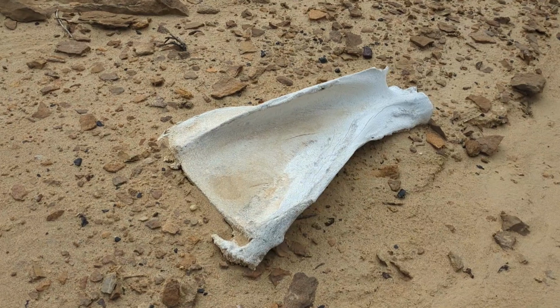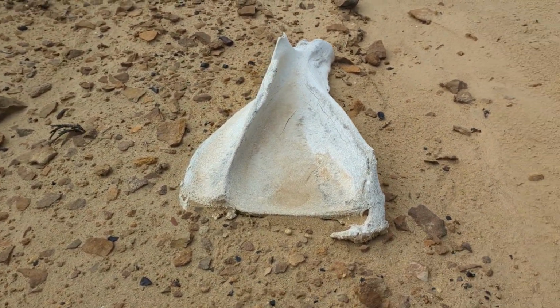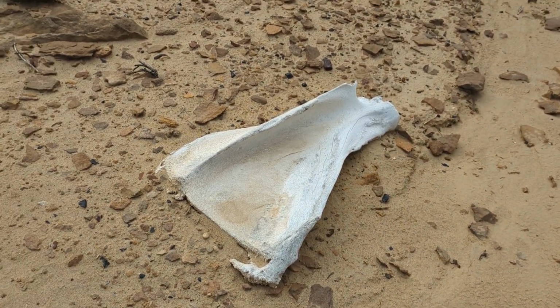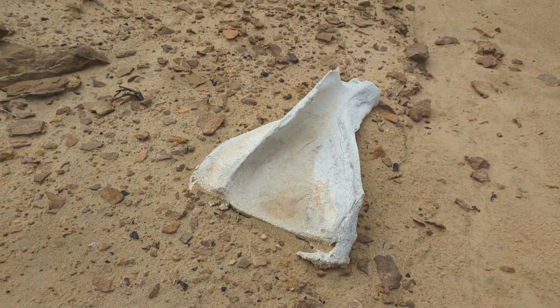There's a very important science that informs paleontology called taphonomy that helps explain the ways that the burial process affects the distribution of bones in a landscape.